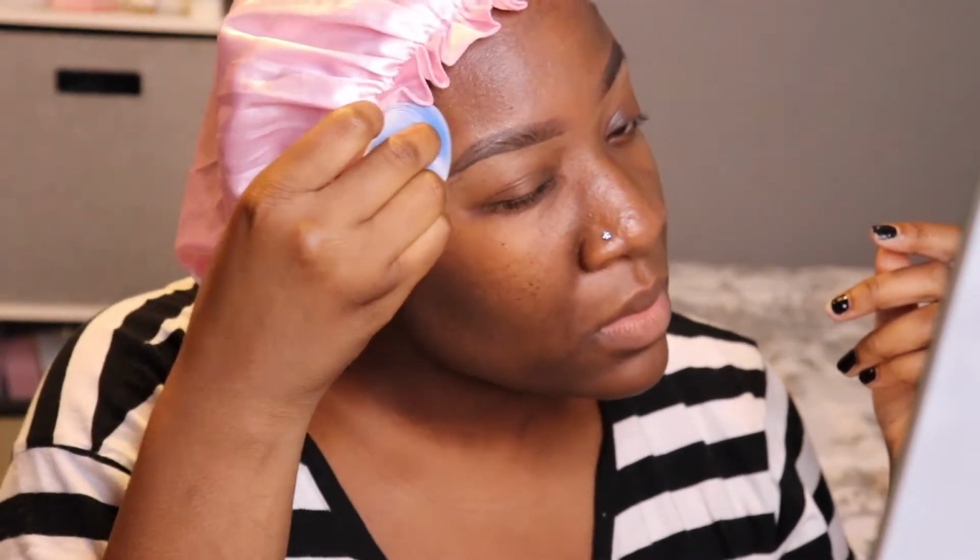So now, I'm just gonna go with my beauty blender and try to patch it up and blend it before I put my foundation, before I put on my primer, excuse me. So back after blending, guys. And it doesn't matter if you blend it well or not. Either way, foundation's gonna go over the rest of your face and all of that's just gonna be concealed.